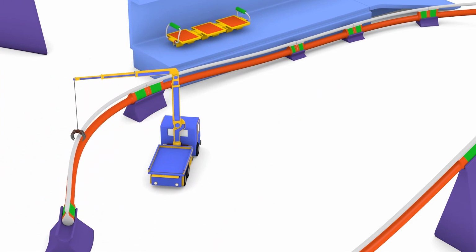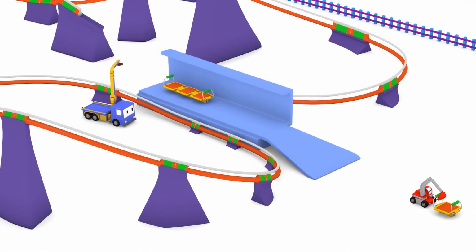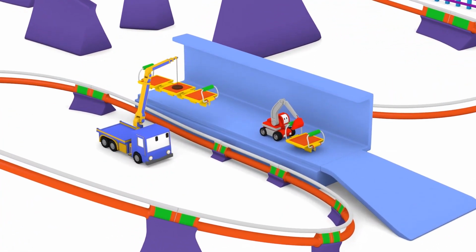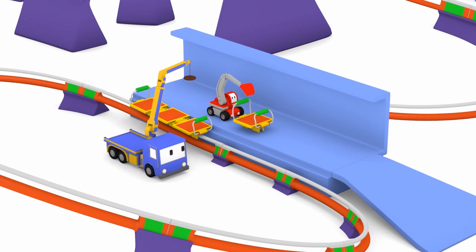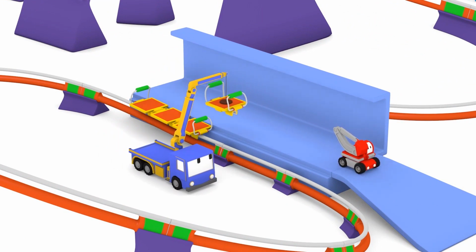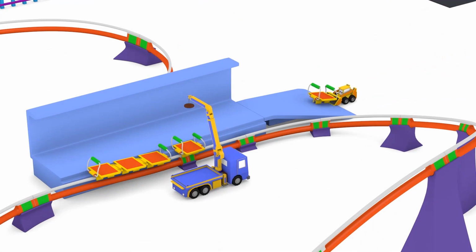Let's place the cars on the track next so everyone can ride the roller coaster when we finish. A big car for Charlie and two smaller cars for Ed and Billy. Almost finished.